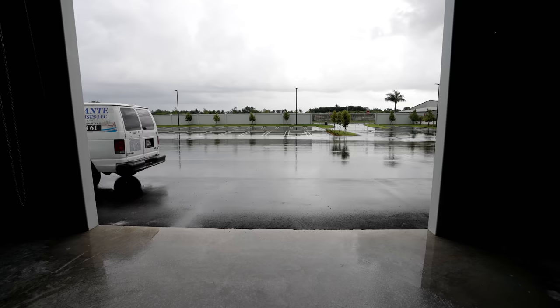Okay, so I see you have here, what is this, a cat right here? What do we got, 41? 41 foot catamaran, and people always ask, what is the ratio of V-bottoms to catamarans? It's about 60-40. 60 V-bottom, 40 catamaran.